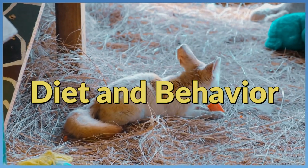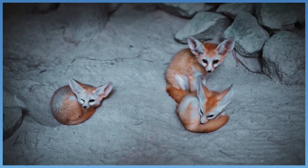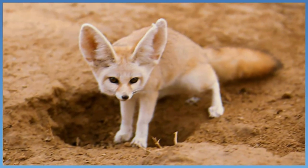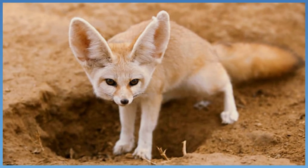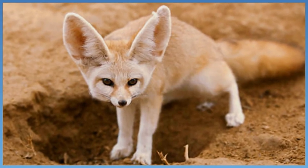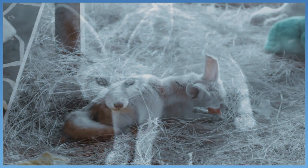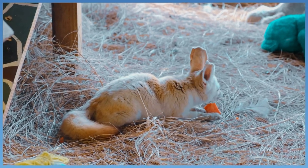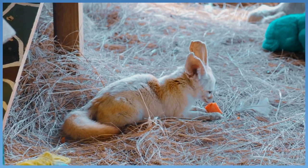Diet and behavior. These foxes dwell in small communities, each inhabited by perhaps 10 individuals. Like other canids, male fennecs mark their territory with urine and become aggressive competitors when mating season arrives each year. Fennec foxes are opportunistic eaters. They forage for plants but also eat rodents, eggs, reptiles, and insects.